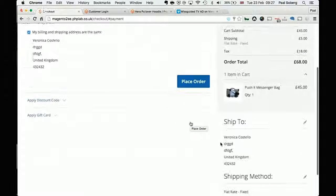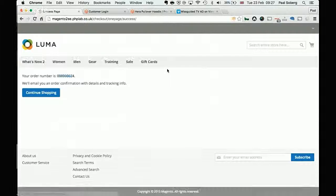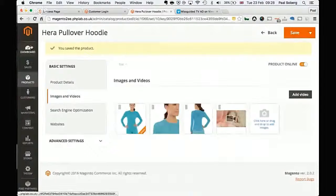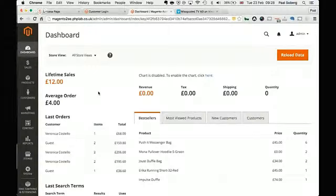Then once I'm ready to place an order, I'll just place it. And that's how easy it is with the checkout. It's much quicker and less laborious than the Magento 1 checkouts. Okay, so I'll move into the admin interface now. I'll go back to the dashboard here, previously logged in.